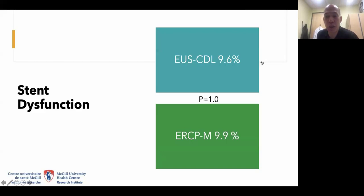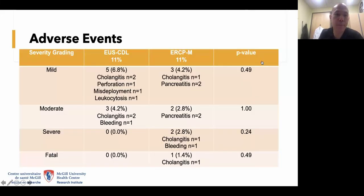I think this is because we used a very rigorous methodology where we had a blinded adjudication committee go through every stent dysfunction. And I think in previous trials, what they classified as stent dysfunction really were not true stent dysfunctions. And I think this is closer to what we see in a real practice setting of 10%.